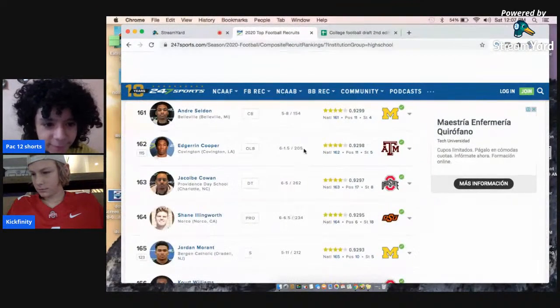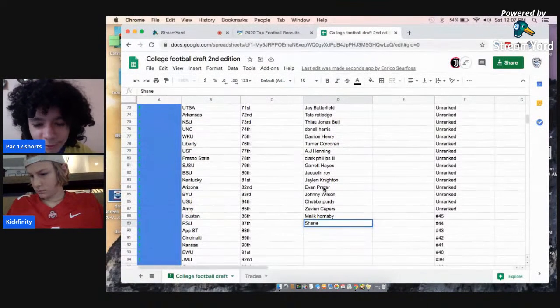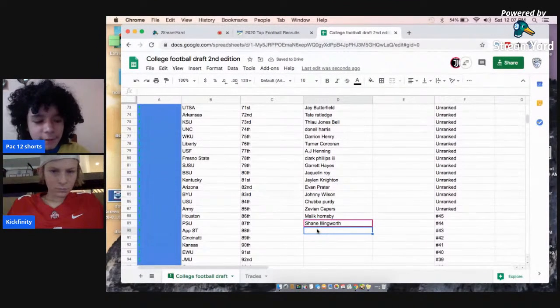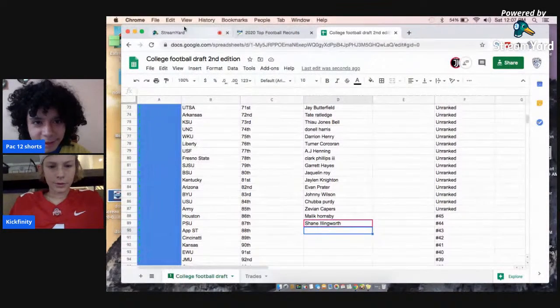So I'm gonna give them Shane Illingworth, committed to Oklahoma State. Quarterback for Oklahoma State. So you're going to be picking next to Appalachian State.